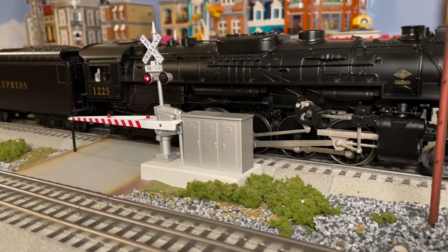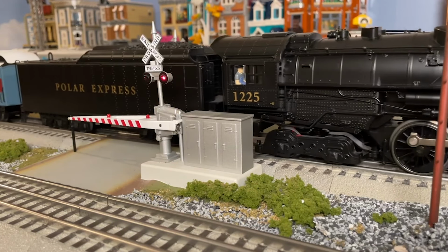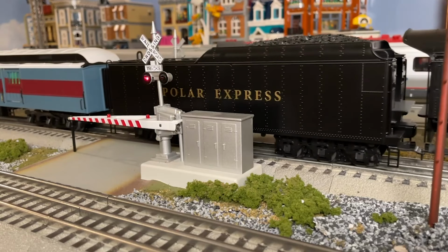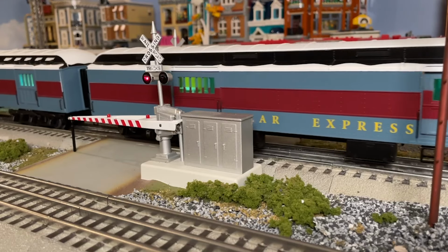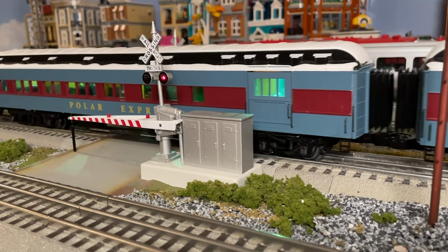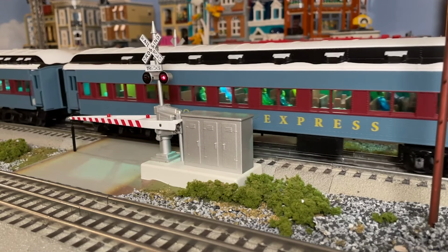But this model has become such a highly sought after train. It's a train engine that I think holds a special place for a lot of collectors, because of the book and the film and the fact that it can be enjoyed by hobbyists of all ages. It's a whimsical train, and the scale version is just a beautiful model.